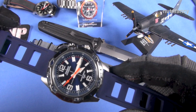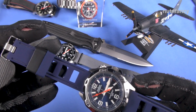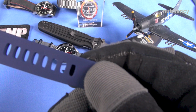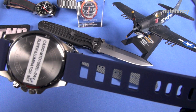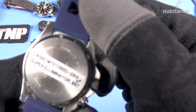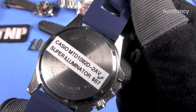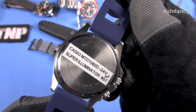This is not the strap that came on the MTD 1082. This is actually off a deep blue Master 1000. It's a beautiful isoframe polymer strap, which breathes well, completely synthetic, very adjustable. It just really connected to this watch. It set it off so nicely. Here's the case back, which is boring. Nothing there. No marlins, no sharks, no octopuses. That's sad. That's what price we paid. $67 in the day. I think I got this in 2016 as well.